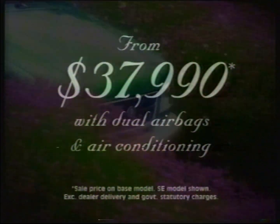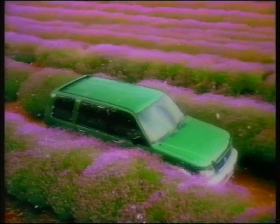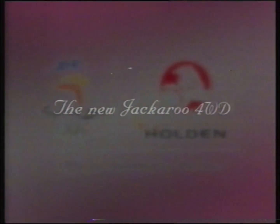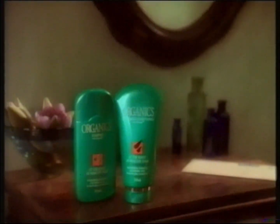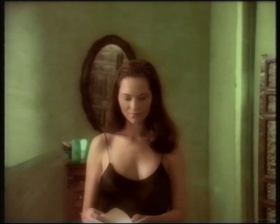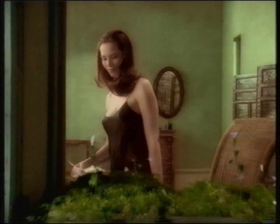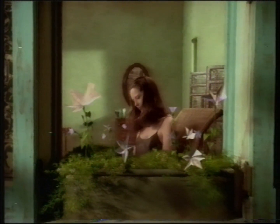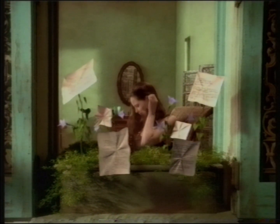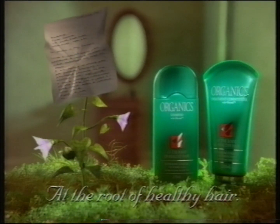From just $37,990 with dual airbags and air conditioning standard, there's now an even better way to unwind. At participating Holden dealers. People are saying organics is the best shampoo and conditioner they've ever used. It leaves their hair soft and easier to manage. They say they can see their hair has body and shines with health from the roots up. They even say it happens overnight. How do we know this? Because they've told us. Try organics. If you're not satisfied, we'll refund your money.